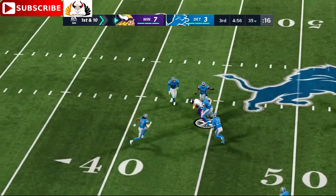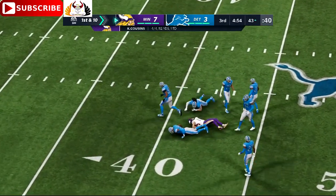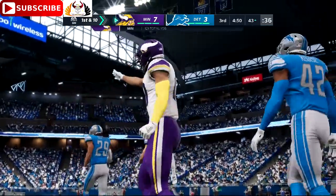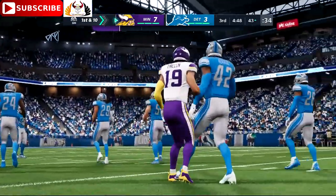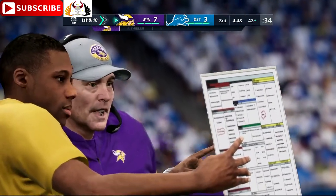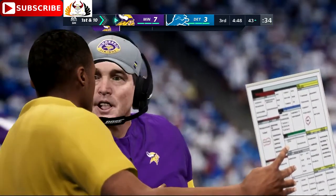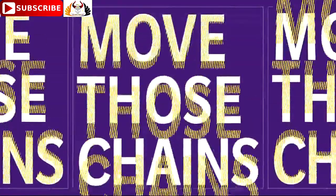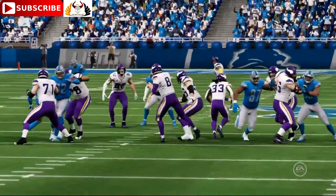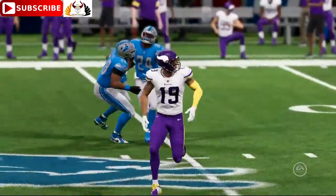Cousins throw complete to Thielen. And they're going to have this across midfield and inside the 45. Back-to-back receptions for him, and it's another 1st down. Quarterbacks love slant routes because the receivers are breaking right into their line of vision, and receivers love them as well because they're getting the ball on the move and able to catch it and try and get upfield and gain additional yardage.